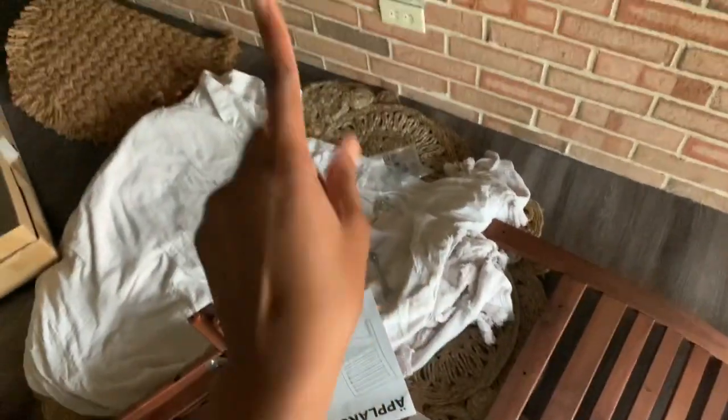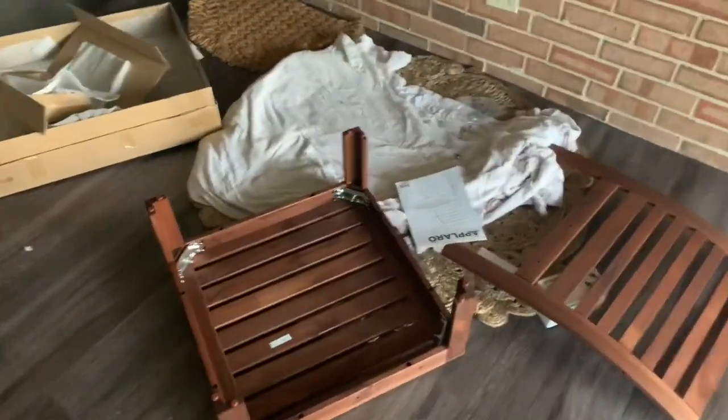I moved my rugs. I moved them from inside. I think the last clip you saw them outside, but I didn't want the weather and the rain and stuff like the sun to ruin it. I ain't got time for that. So yeah, let's keep it going, guys.